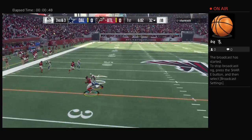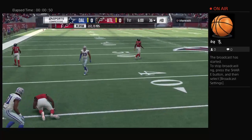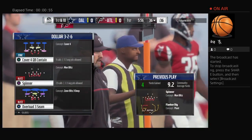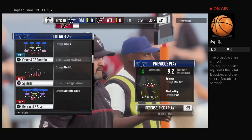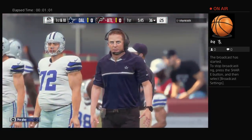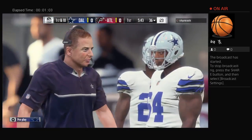Out of the gun, it's Ryan. It's caught. Jones. And he's able to get the first before he's taken down at the 36. A phrase we said a lot last year, Ryan to Jones for a Falcon first down. Offense comes to the line now, 1st and 10.